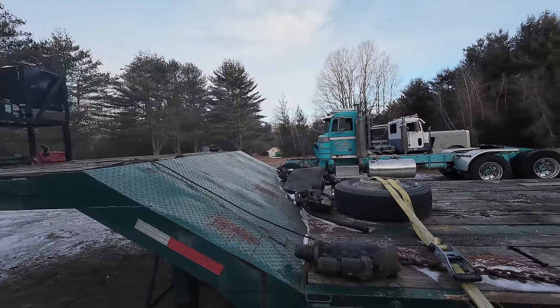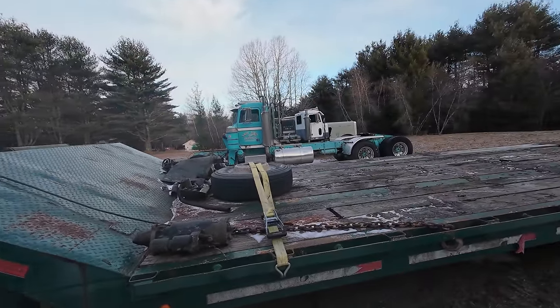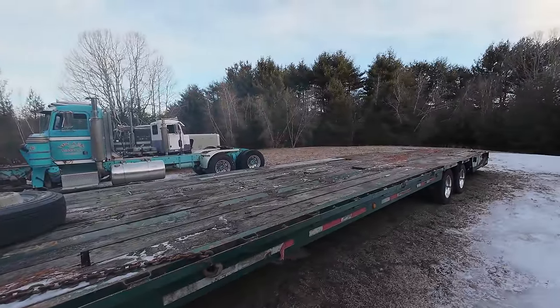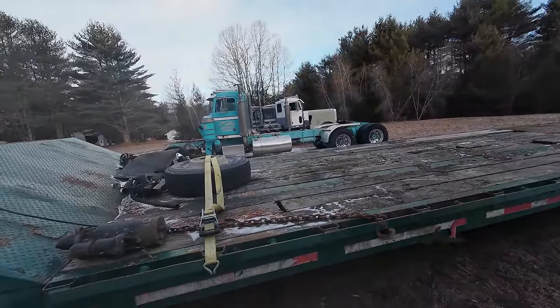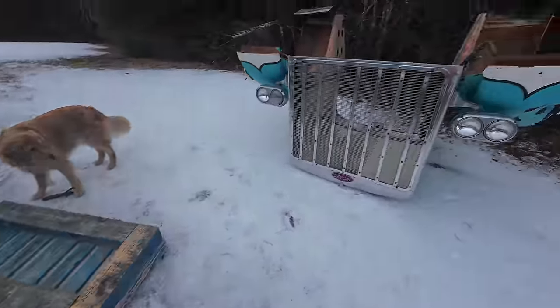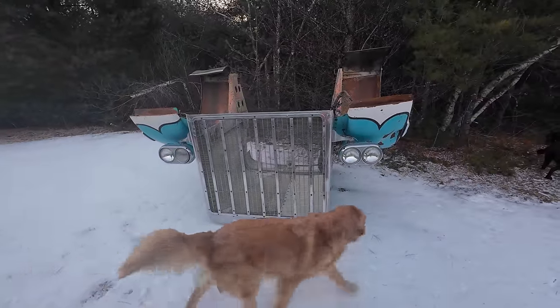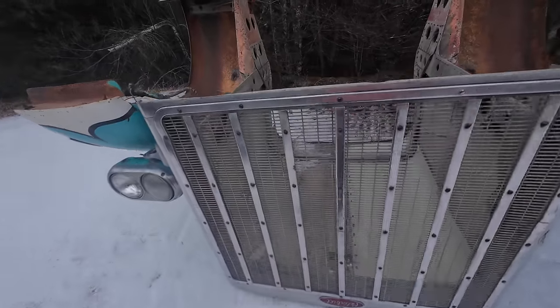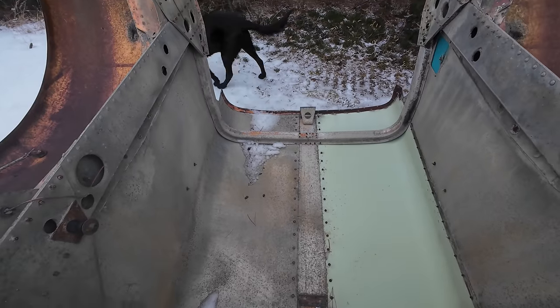Well, fellas, we had a major windstorm last night. My wife sent me a picture from her run this morning. My trailer with nothing on it, which normally wouldn't be a problem, except we set the hood for 29 on the trailer, and the wind actually picked it up and blew it off of there.